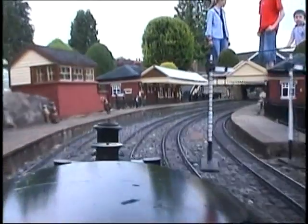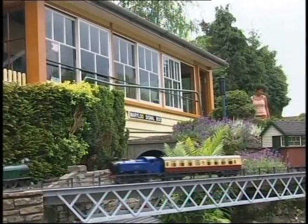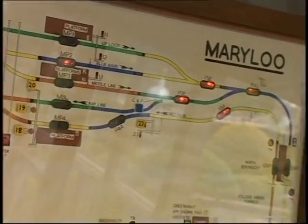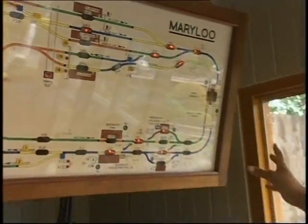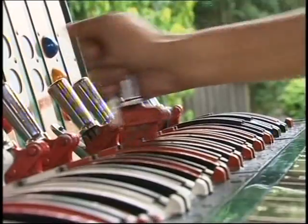There are 455 metres of train track running around the village, and it's supervised in the same way as a full-size railway. The signalmen can see where the trains are around the track from this diagram up here, and down here are the levers which control the signals and the points.